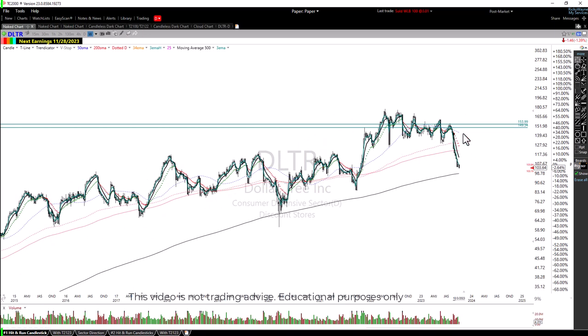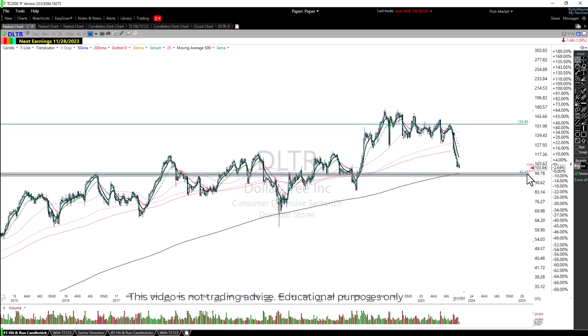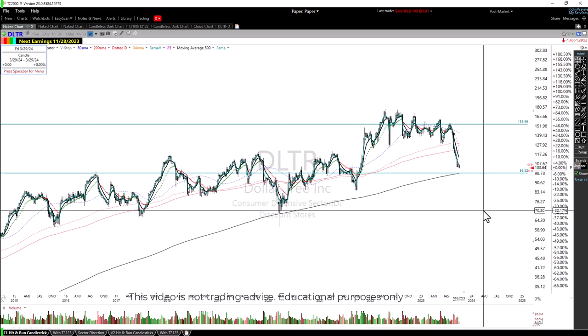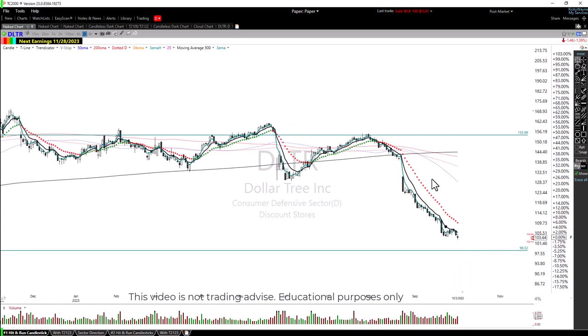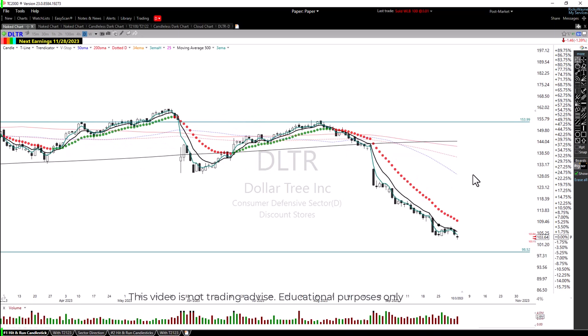So DLTR to me still looks like it might get to the 500 period moving average right here. That still looks short. But when you get there, you're going to meet some turbulence. That is the nature of a major moving average. I'm not saying it's going to bounce and go bullish. I'm just saying you're going to meet turbulence there. And how will you handle that turbulence? But right now, yeah, absolutely short. Nothing about it that's bullish, that's for sure.